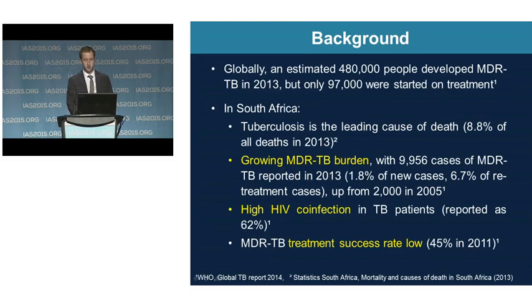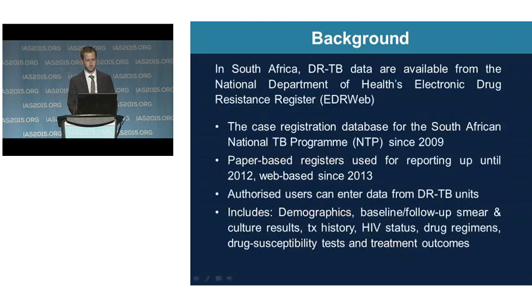There is, of course, a very high HIV co-infection rate in South Africa, reported as 62%, and the MDR-TB treatment success rate is quite low, just 45%.